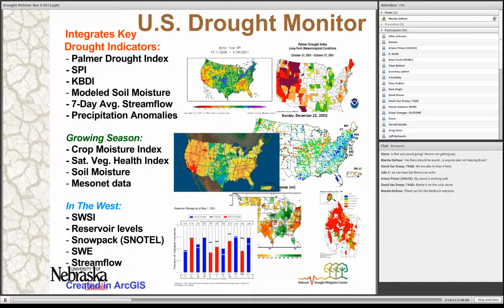So we're looking at things that are more snow-driven or derived. What's the amount of water in the snow? The surface water supply index, streamflow forecast, reservoir levels, etc., because that's what's going to drive delivery of that water later on. In the Midwest, it's totally different. We're looking at what's in the soil moisture with regards to crops and potential for yields of various crops throughout the growing season.